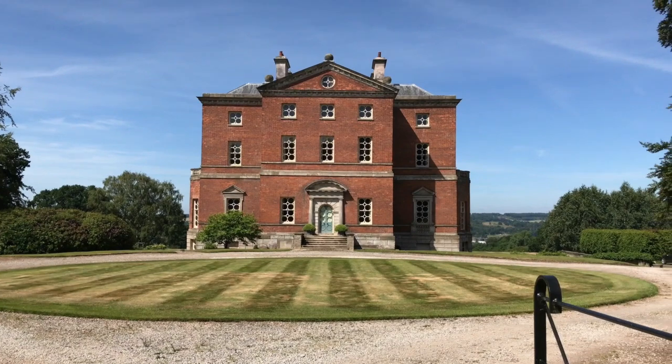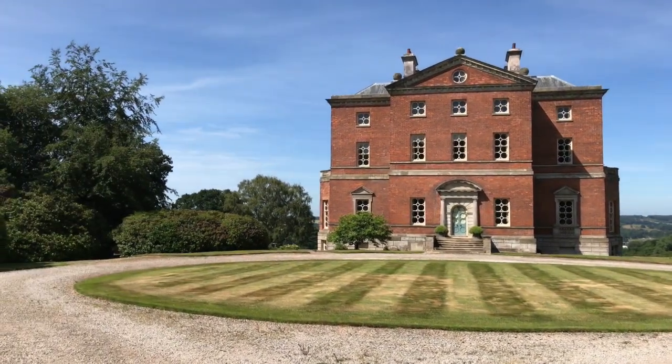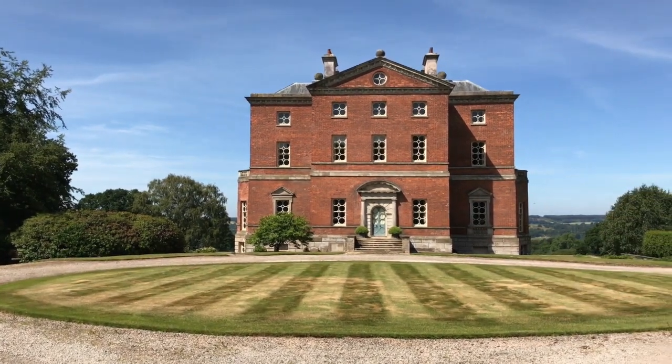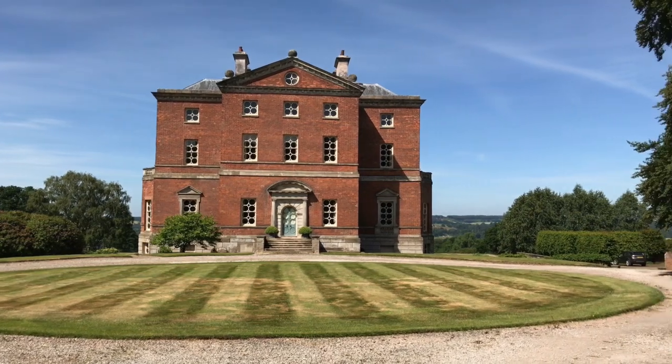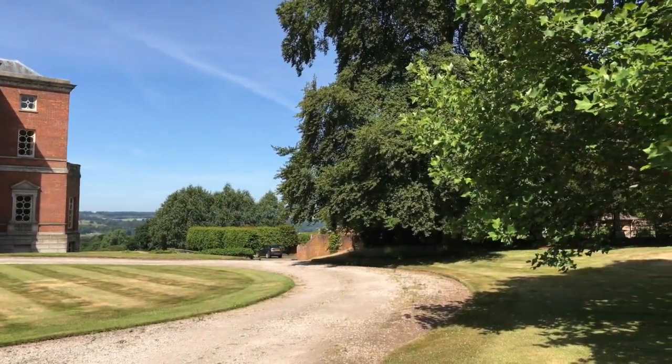Looking at the building from the front, you will notice that the building slopes slightly to the right. This is due to mining subsidence. The building was designed with the windows having octagonal glazed panels.